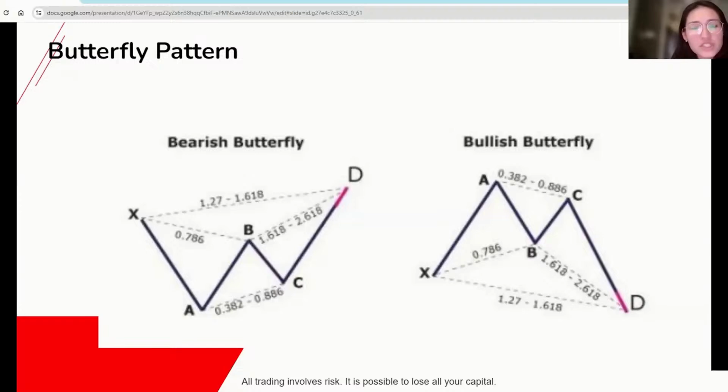Generally, your harmonic patterns increase in reliability with higher time frames because they are less influenced by short-term fluctuations and market noise. So that's why we normally use 4 hours or daily.